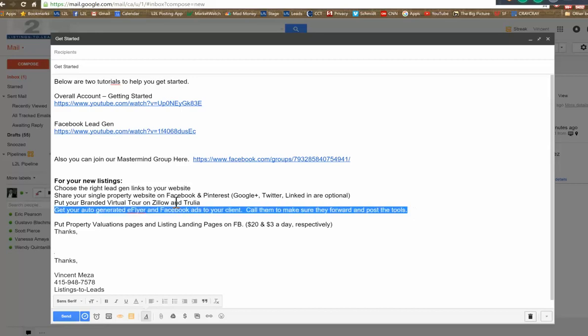Choose the right lead generation links to your website. Share the single property website to Facebook and Pinterest. Get your branded virtual tour out on Zillow and Trulia. We actually do that for you, right? We actually put that in your MLS. And I'm going to just put a note there. We handle that for you.